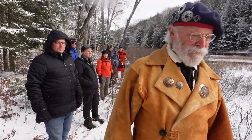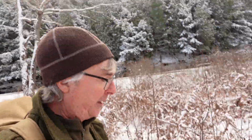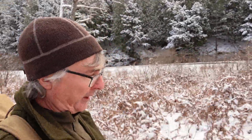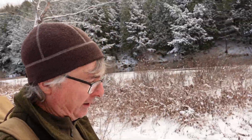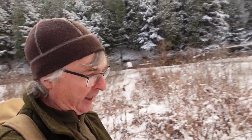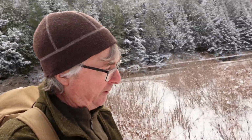Are we good? We're good. This is Mike's property, and we're going off to a pioneer cabin, talking about the history of the place. Right now he's talking about the beaver and how trapping is still going on here and how it always has gone on, and how he's taking care of his property and his beaver. Kind of cool.